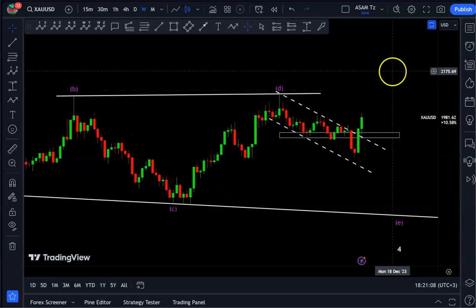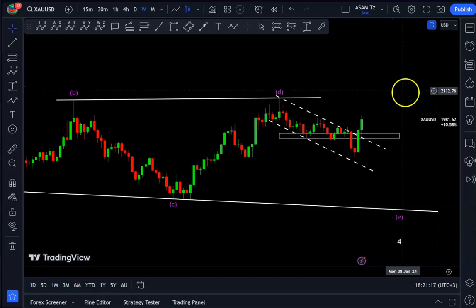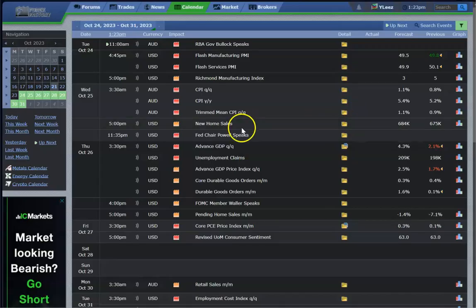Before we go to the daily time frame, as I'm going to lower time frames, I'm going to provide what we call an exact direction. In the 4-hour time frame, I'm going to provide an exact direction and those key levels to consider next week. Basically, I can give the highlight of the news. We have a mix of high impact and medium impact news next week, from Tuesday to Friday.